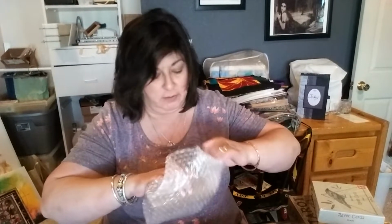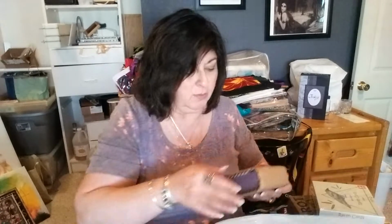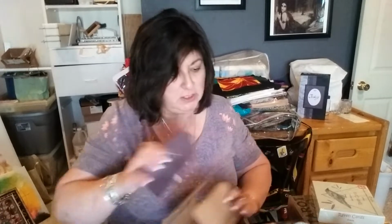Very well packaged here. Very, very well packaged. I'm very impressed. I like that when people put effort into protecting what you purchase. It's very disappointing when you get something smashed because somebody didn't take a little extra effort. I thought the box was overkill at first, but then I realized the book was probably taking up more room.